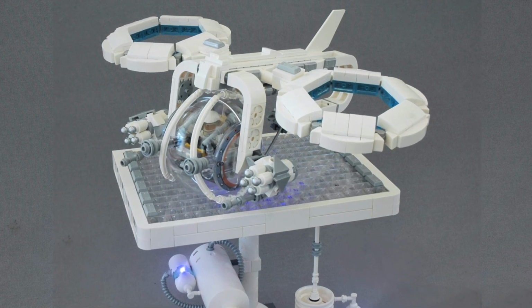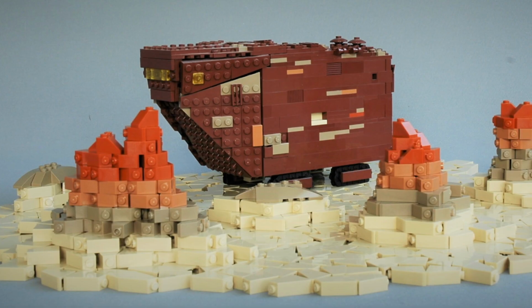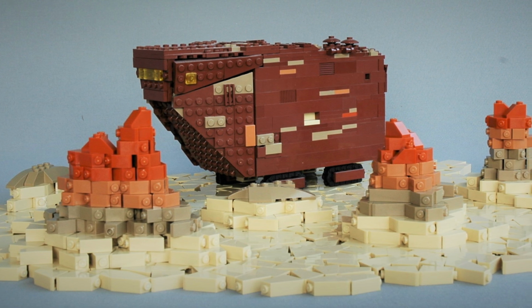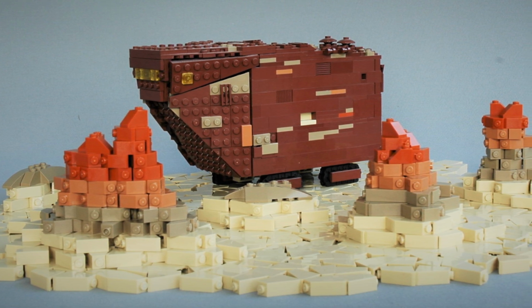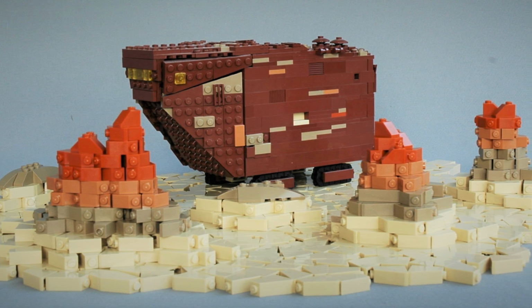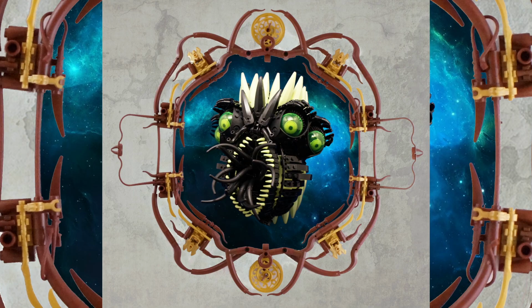And then Andreas Lenander titled this Oblivion 2. Love the white color composition here, and that is a very slick little flyer. From the same builder, the Sandcrawler is looking excellent. I was trying to build a version of this slightly smaller, and I totally just put it on the back burner, but I'm really liking the details from this particular version. And then from Bart de Doblier, this is titled The Abyss, and it is creepy and interesting, and mostly creepy.